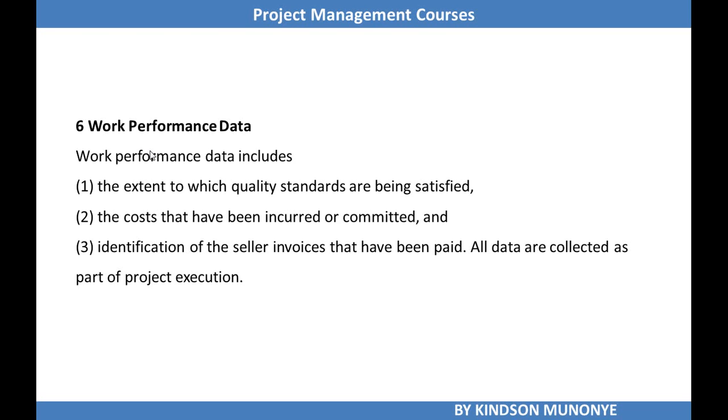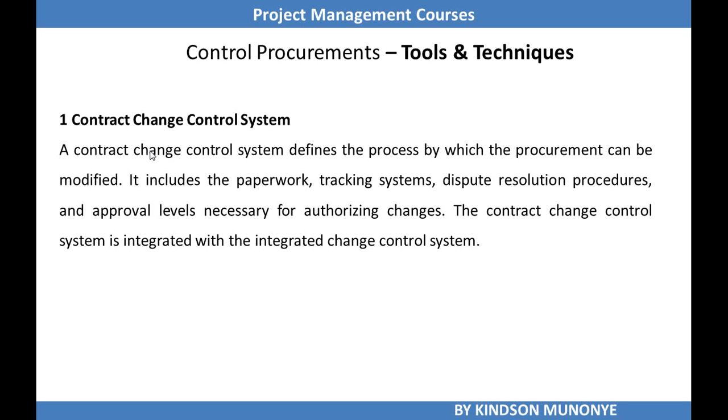Take note that in PMBOK, when the procurement management knowledge area is discussed, we are taking it from the viewpoint of the buyer, meaning that the buyer is the performing organization here. So when we talk about work performance data, we are saying we are monitoring the seller's invoices, his work, the costs incurred, and the quality standards being followed.